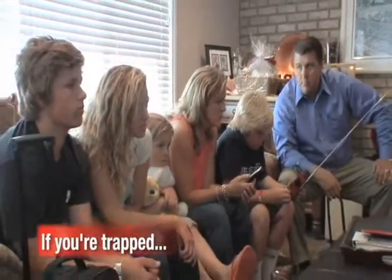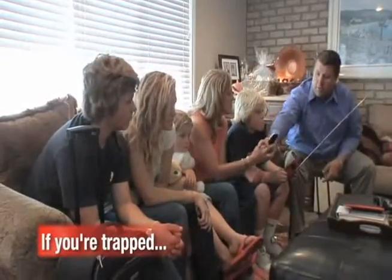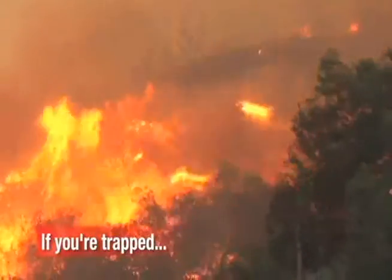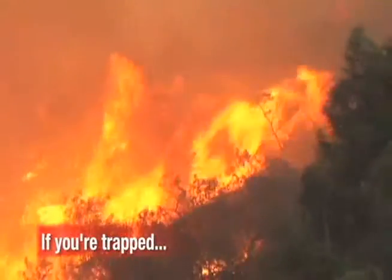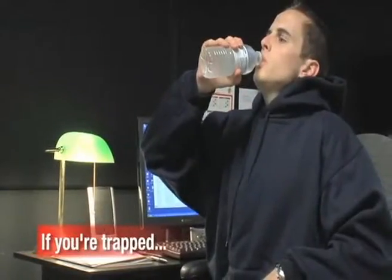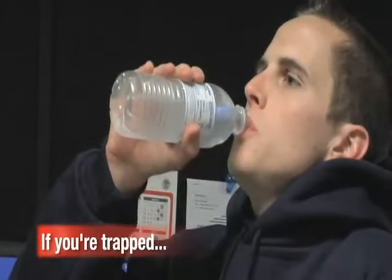Gather your family together in a safe location away from outside walls. Make sure everyone knows how to escape if it becomes necessary. Remember, the temperatures outside may be 4 to 5 times hotter than it is inside. Stay hydrated, drink lots of water before the fire comes, and while you're taking shelter in your home.